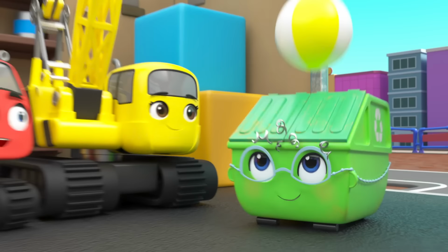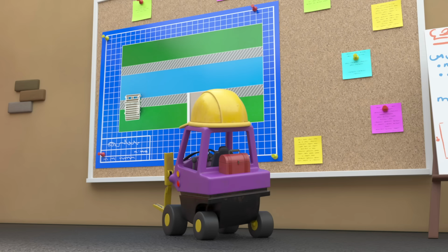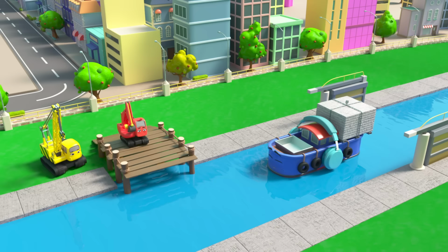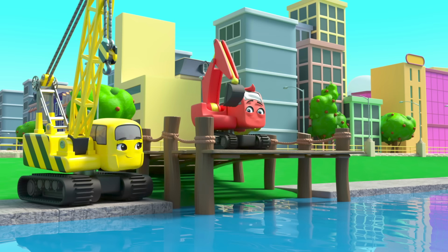It's a very windy day at Construction HQ. I wonder what they'll be building today. Oh wow, the towpath for the canal. That looks amazing. To build a towpath, they'll need paving slabs. Here comes Rocky the riverboat to deliver them.